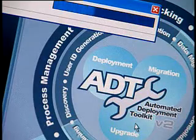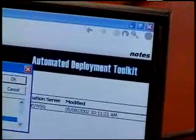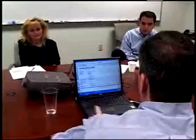ADT is the implementation of our methodology. We've been working with Notes since version 2. And over the years, we've come up with a process that we use for deploying a particular piece of technology, whether that be Notes or something else. ADT is the implementation of the methodology with automation.